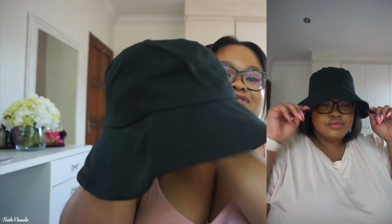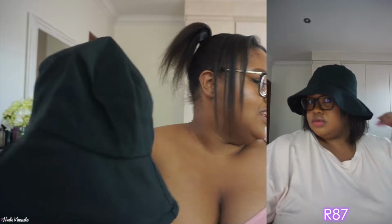Okay, the next bucket hat. Okay, so this bucket hat is very much bigger than the one that I just showed you. This one is shorter and it's a little more structured, whereas this one is kind of billowy. So yeah, this one is bigger. It covers more of your face, but it also protects you from the sun a little bit more. So I picked that one up.